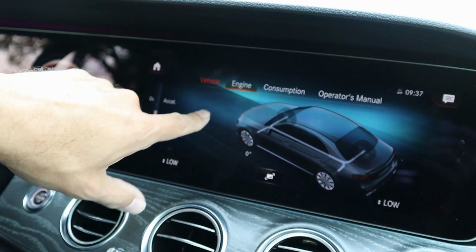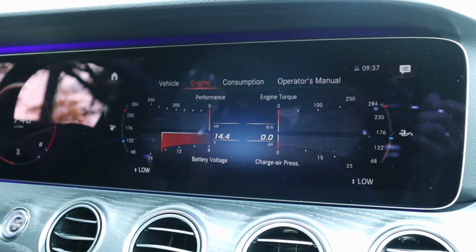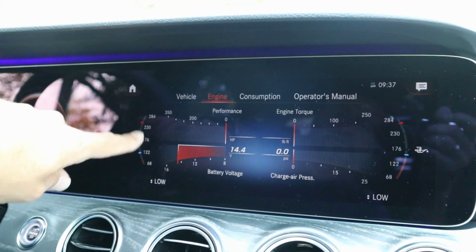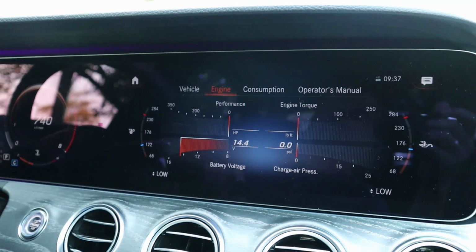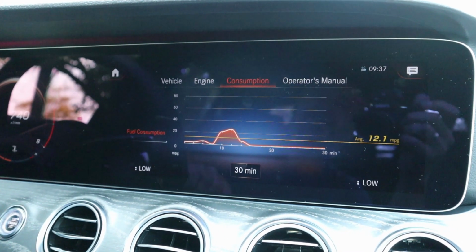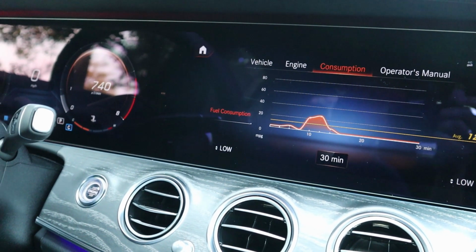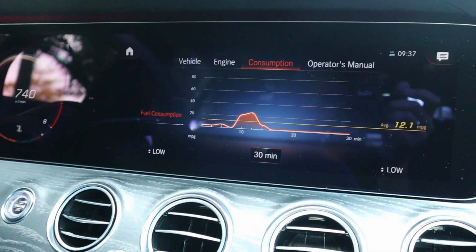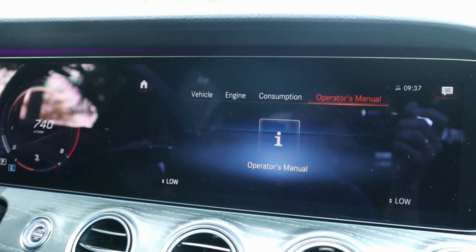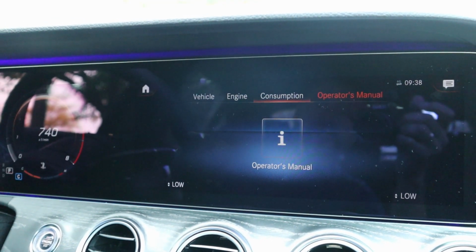Now this is also a touchscreen. If you don't want to use the steering wheel, you can check out the engine settings right now. You can see the battery voltage, engine torque, and performance as far as the horsepower. I think this is 255 right around here. That's where you will see the top performance, and then torque on the other side. Consumption, okay, fuel consumption, average 12.1 miles per gallon, which is actually not true. It's got the combined miles per gallon of 25, 22 in the city, and 30 on the expressway. That's basically what you have there. Operator's manual, so you can see that in the car without actually looking through the manual altogether.